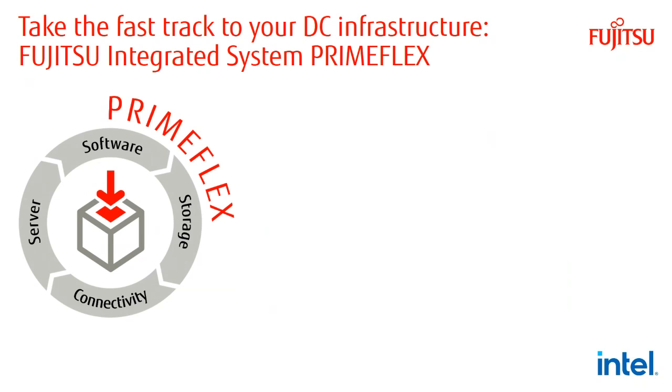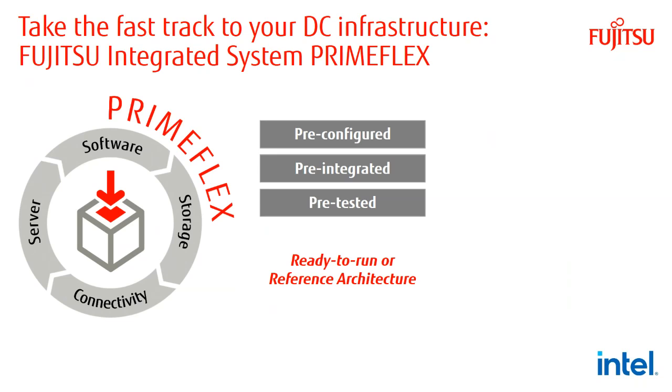This is exactly what an integrated system is about. It is a predefined, pre-integrated and pre-tested combination of data center components, such as servers, storage, network connectivity, and software. While management software is mandatory, depending on the use case, software for virtualization, automation and orchestration, as well as databases and applications may optionally be included.